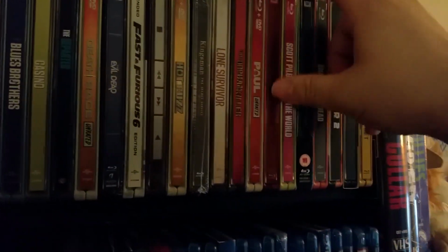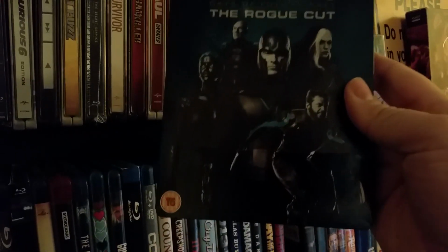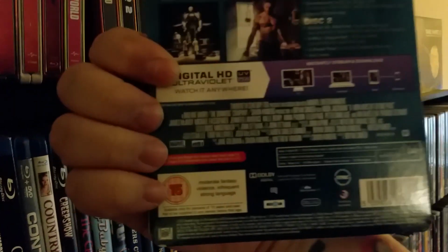The X-Men Rogue Cut Steelbook. This was another exclusive. It's rated 15, so I would assume it was a UK release. I think it might have been a Zavvi release as well.